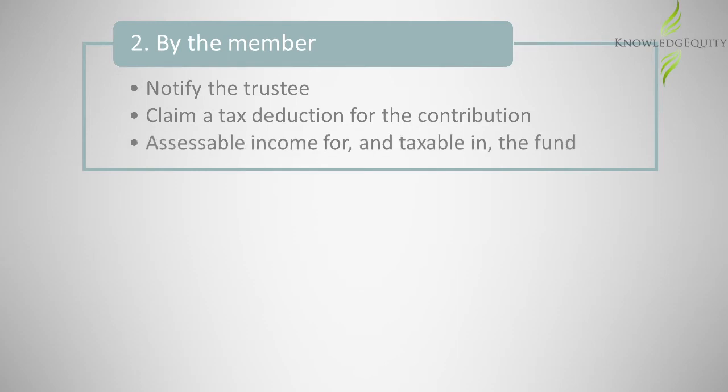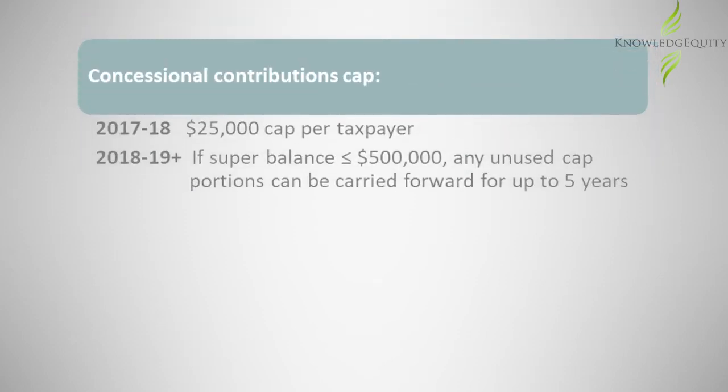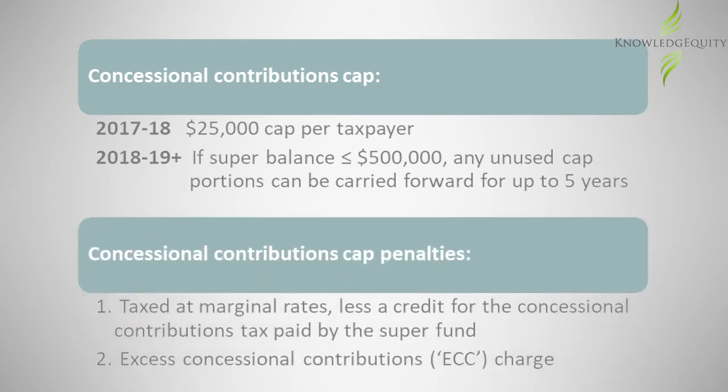However, the amount of concessional contributions that can be made in a tax year is capped, and concessional contributions that exceed the cap are penalised. Taxation of concessional contributions may be adjusted for low-income earners and high-income earners.